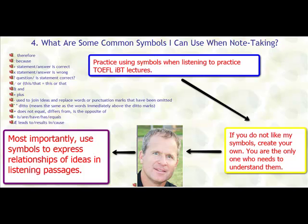Now, if you don't like my symbols, that's fine. Create your own. You're the only one who needs to understand what the symbols mean. And most importantly, use symbols to help express relationships of ideas in the listening passages. You will be asked about what these relationships are, so you need to try to express in your notes how certain ideas of a lecture are related to other parts of a lecture.